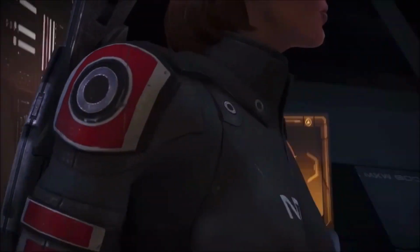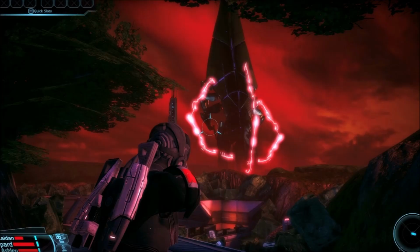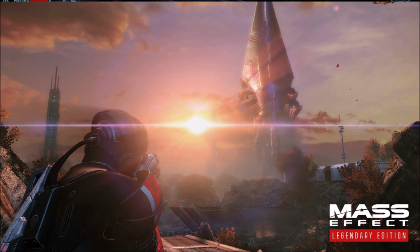Now, we're going to go into some screenshots here, and first up we have Sovereign on Eden Prime. If you remember correctly, this was a very dark, ominous setting, but it was very dark and hard to make out things, and the texture work was very low back in the day. But, as you can see, in the Legendary Edition, way improved. It's like they almost made the place look like how it was originally envisioned, and it looks perfect. There's bloom, there's lens flare, it's got this J.J. Abrams look to it, which suits Mass Effect.